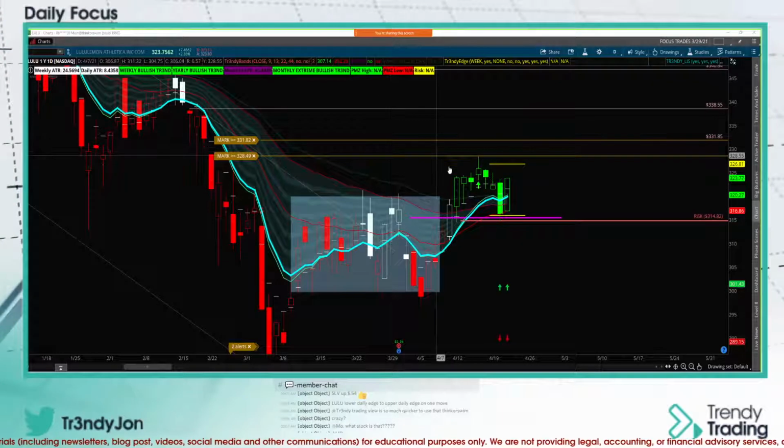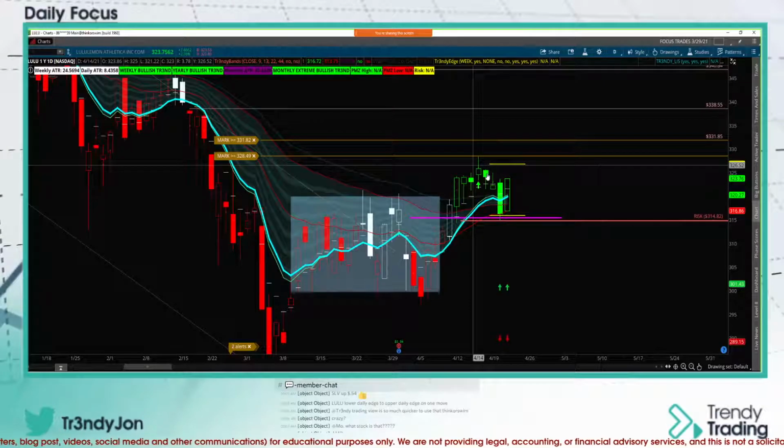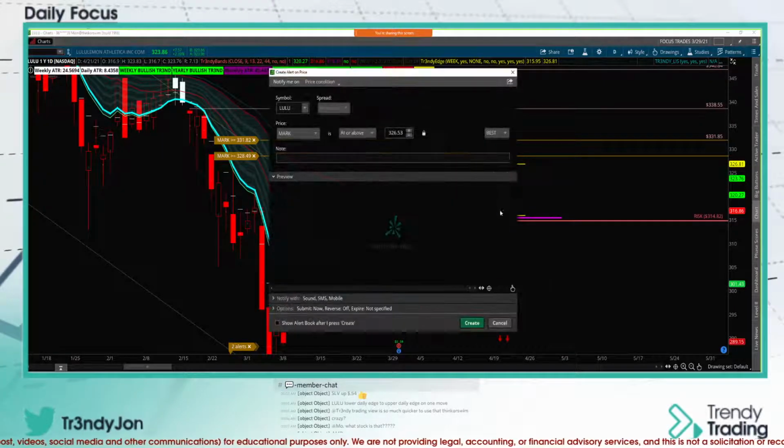All right, so I'm going to set an alert here on Lulu and see if we can get edge to edge. I love these, right? When we get a nice move from edge to edge.